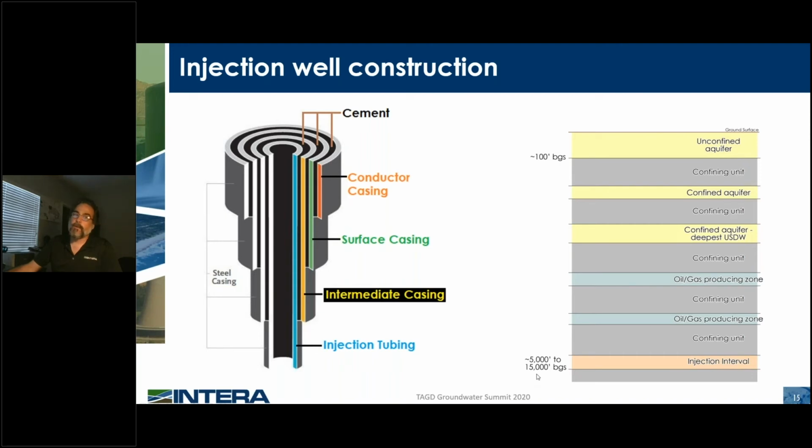Class II wells are going deeper and deeper because they're having trouble getting permits in some of those shallower formations because a lot of them are being overpressured at this point. So in this kind of situation, we may design a well, and this is just hypothetical. You may not have any oil and gas producing zones. You may only have one aquifer here at the surface and nothing else that's usable, but this is just a hypothetical situation to show all the different components that you could potentially be encountering in one of these wells.